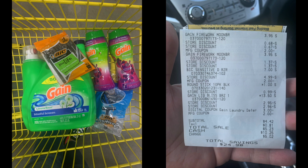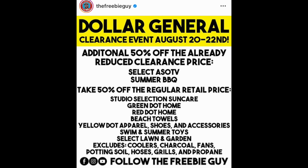Okay, so a quick question that I'm getting a lot is about the clearance event that's taking place this Friday to Sunday. Now, the freebie guy over on Instagram was courteous enough to post this. And a lot of people think that POG and the clearance section are in fact included, but it's how the list was typed up, because if you look here, it says reduced clearance price. A lot of people are not putting the word price in there, so people are thinking, oh, clearance section is part of this.